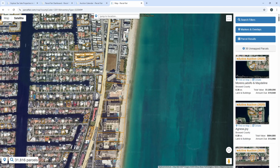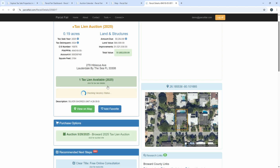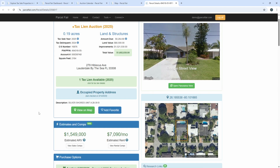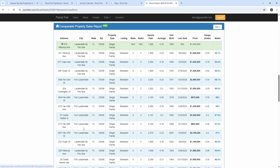All right, let's look at one more property in this county, and we're going to pick a single house over here. What I want to show you is we actually have a 1.6 million valuation by the county, and I wanted to point out that we have a 1.54 ARV estimate using comps and a $7,000 a month estimated rent. These two estimates are a new feature we added about a month ago. If you click on the comps buttons, it will take you to the actual comps on screen with the information. The top property in green is the one we're talking about. The properties below it are the comps.